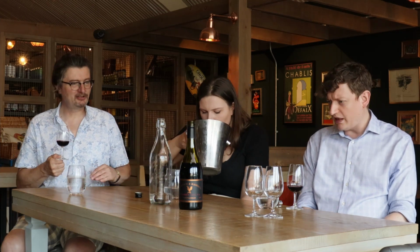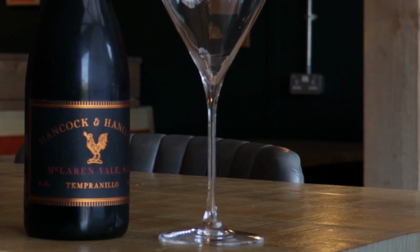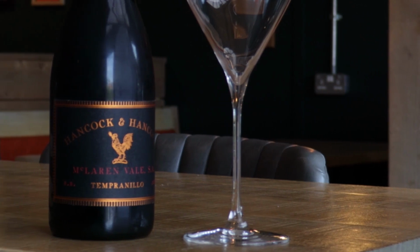No, it's not. Very much more the Aussie style. Exactly, it's not an Austrian answer to Rioja. It is McLaren Vale Tempranillo. It's not an Austrian answer because it's from Australia. Easy mistake to make.